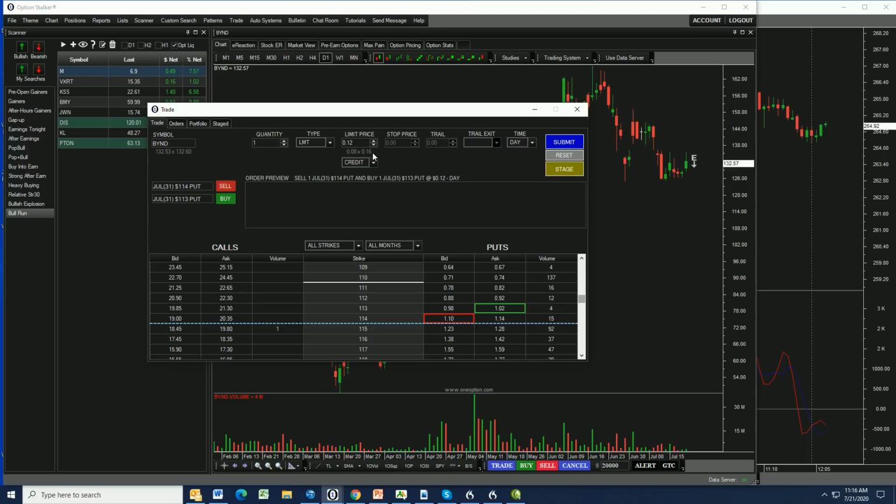If we get a little bit of market weakness today, I think that's a pretty decent spread to try and get done for maybe 18 cents or so. If you can squeeze 20 out of it, that'd be even better. So on a 1 point difference between the strike prices, if we get a 20-cent credit, that represents a 25% return based on our risk and our margin requirement.